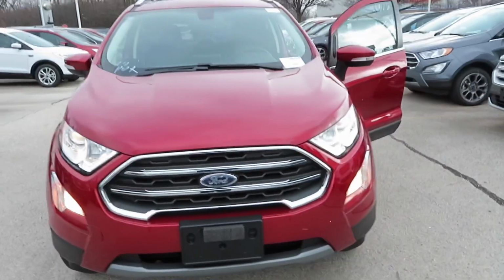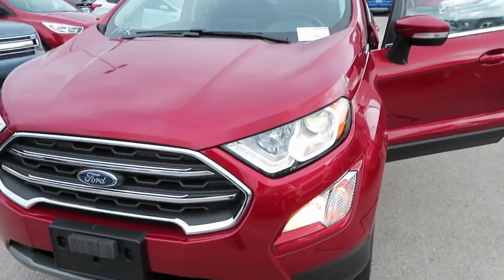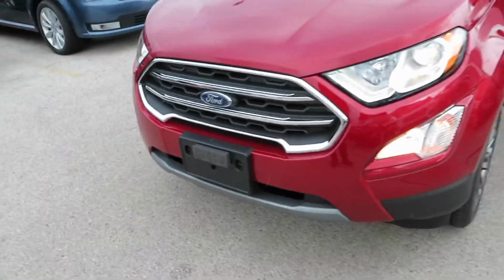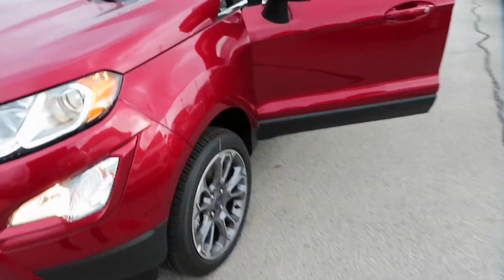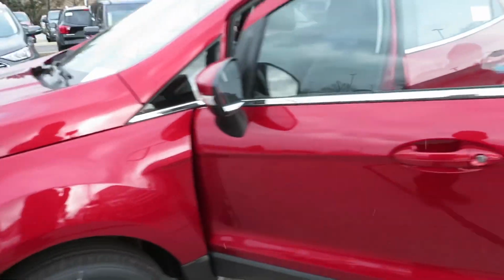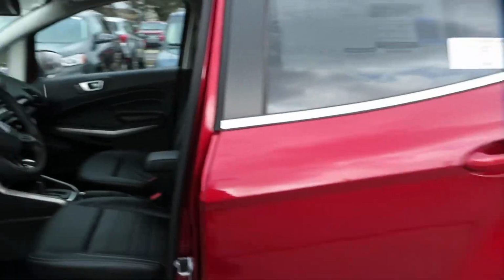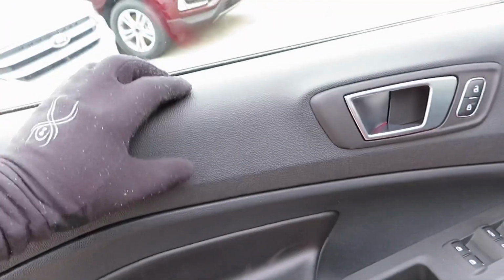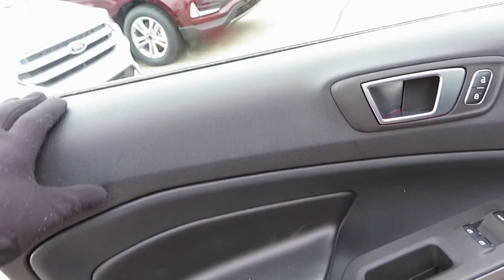Overall, it's a nice little SUV. You got the Ford badge right there. Now these right here, they're not gonna come on there. That's just for when they're parking the vehicles in the inventory so they won't bump into another vehicle and cause damage. But let's go ahead and get in here. So right here you got hard plastic. I mean, it's not a luxury vehicle or anything. It's an economical SUV right here.